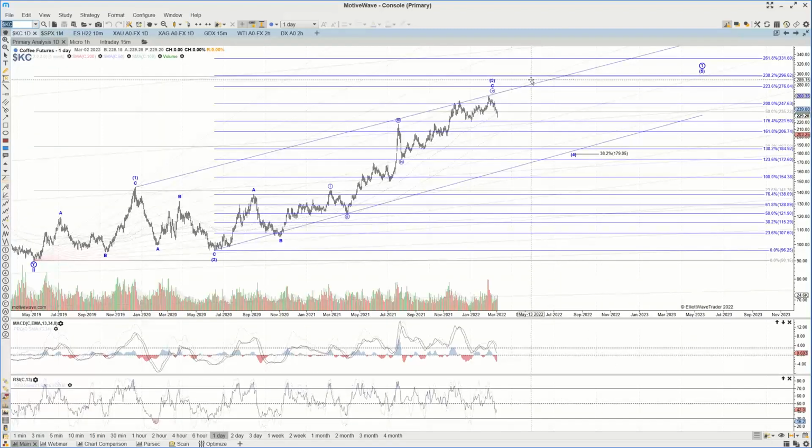Coffee chart starting to roll over, potentially reattempting a top in the wave 3 and that wave 4 pullback that we've been anticipating for some time, but need to start breaking below some of the prior lows, starting with 222, as initial evidence of that top struck.